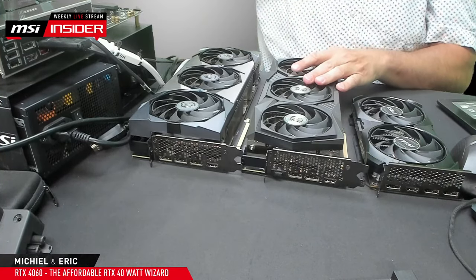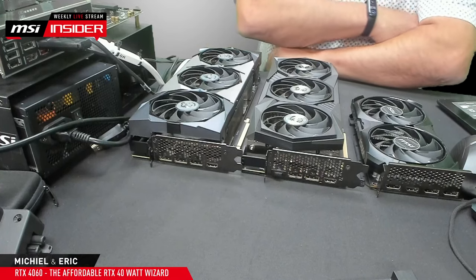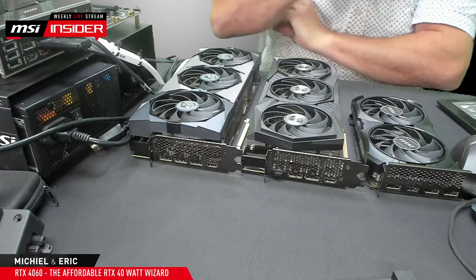So yeah, Mike is sitting in a different location. Not location, I mean, around the corner.